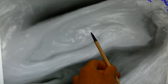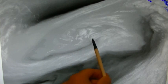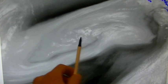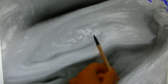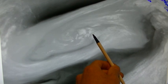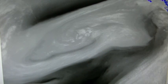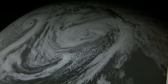This right here, actually, okay, here's the center of the low right here. So these clouds here are doing this odd dance. They're not rotating at all, okay? Very odd, very odd. So let me jump ahead.